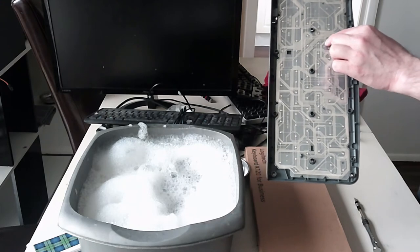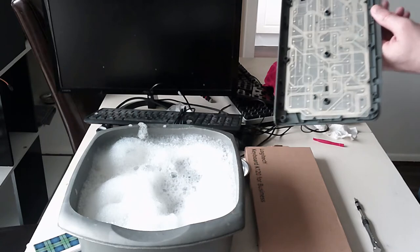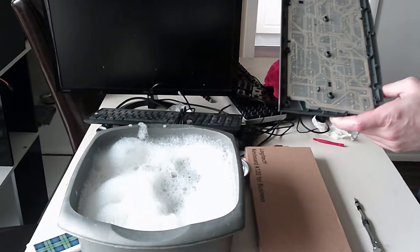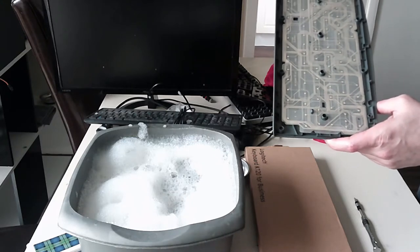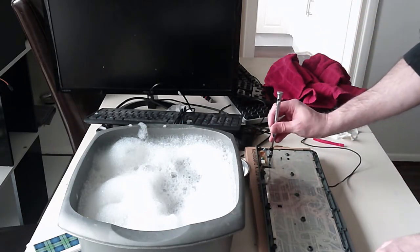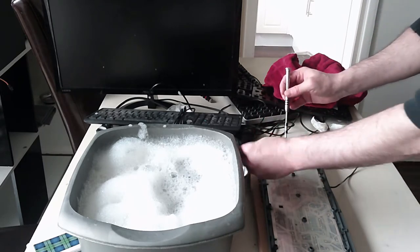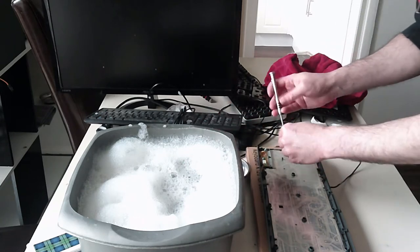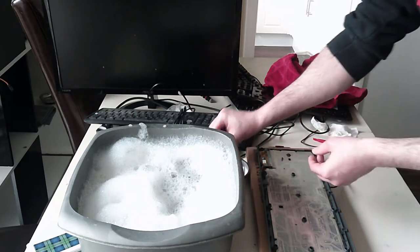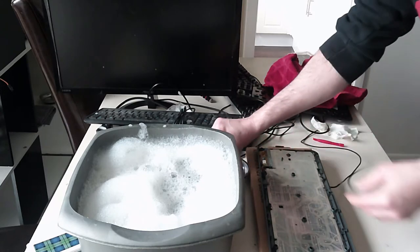Now, there is a big scratch mark there. That's probably not a good sign. There is some pen as well. So I don't know if someone's had this open already. Interesting. But we'll take off this so we can clean it all up. Same screws, that's good. All the screws are the same, so you can't mix up any screws, which is great.